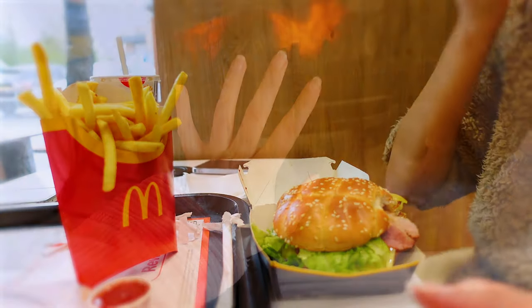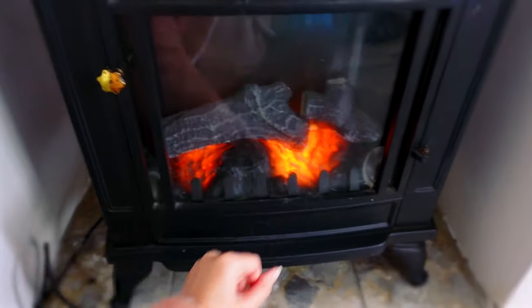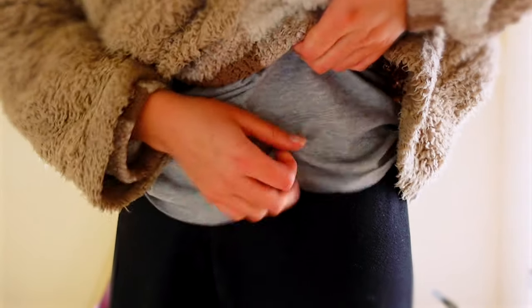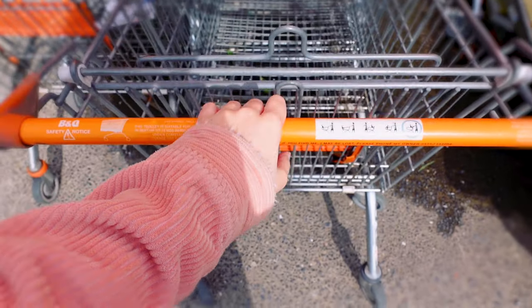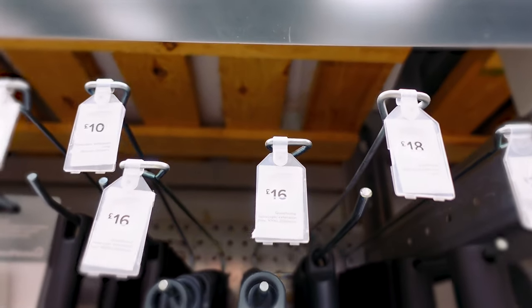I never wanted to. We have electricity. The fake heater works. Please warm me. It's cold. We need to do more polyfiller. I'm gonna have to take some layers off because I look a bit ridiculous. I've got my jacket. I've got this fluffy thing and I've got a t-shirt. That's expensive.